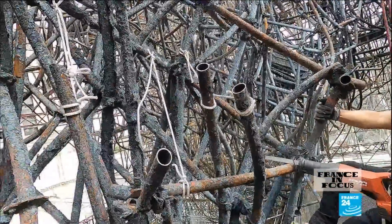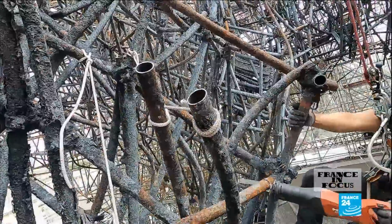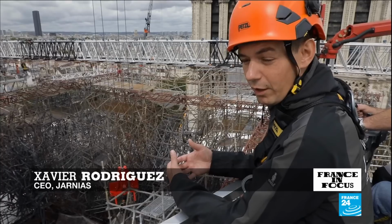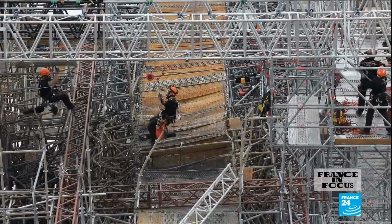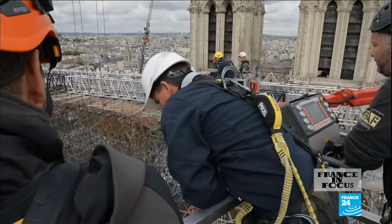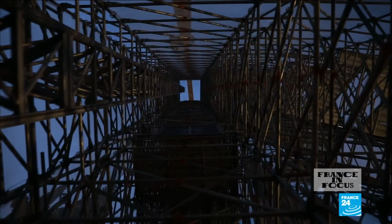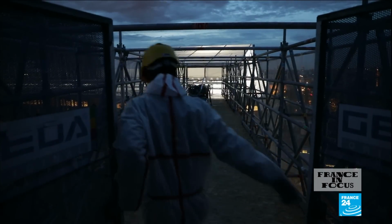This unprecedented operation calls for specialized equipment. We've installed a system which was specially designed for the operation. So there are 2 big pillars which sit above the scaffolding, and on this there are automized systems. Due to weather conditions and the COVID crisis, the operation is behind schedule. To catch up, the work is continuing around the clock.